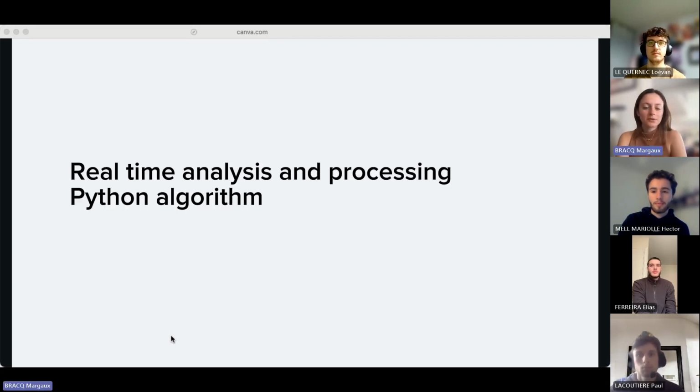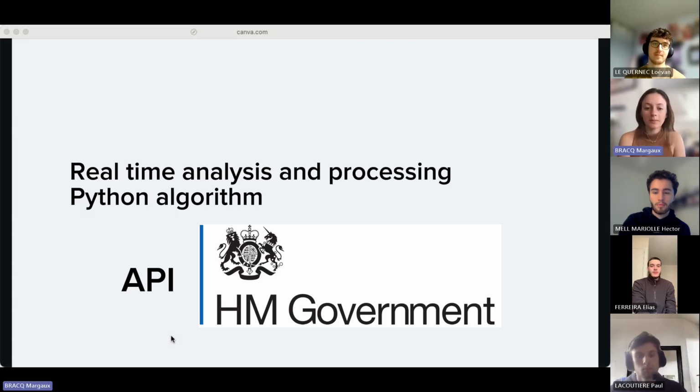The first part of this project involves real-time analysis and processing through a Python algorithm using data from the application programming interface, an API, made available by the British government.